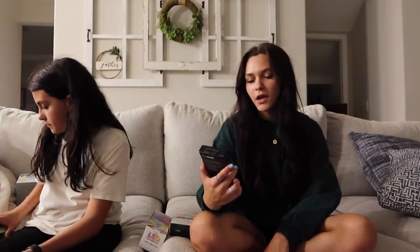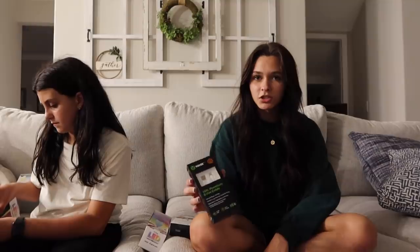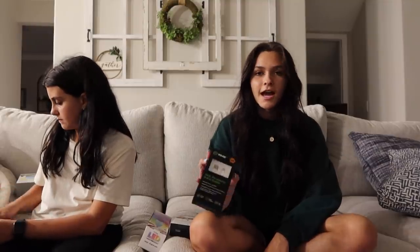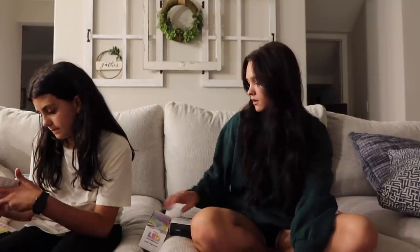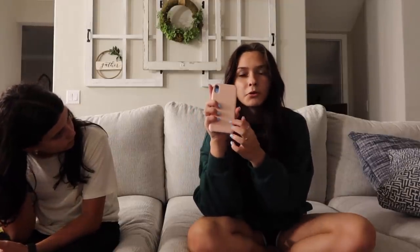Then I just got a new 10-foot charger because I really needed a new charger, and it's always nice to have one, and I can use it in my car as well. And that is everything that I got. I also got three other phone cases. They're over on the table, but I got this pink one, a black one, and a blue one, turquoise, but it's not the same color as my phone. So that's everything that I got.